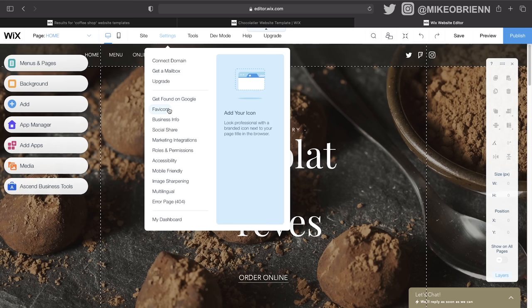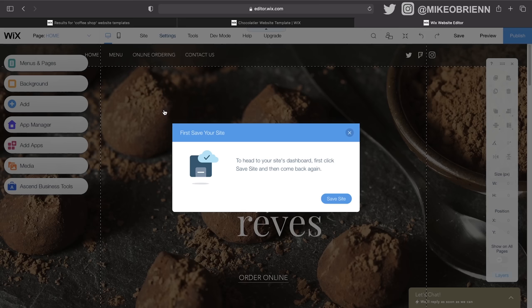Then we have the icon for your browser. This is something that's really important. I actually want to do this right now before we continue, before we get down to the bottom things. But just to summarize them, you have your business info down here, social sharing, stuff like that. But let's go back and actually add the icon right now. I think it's going to make us publish our site first or save the website.